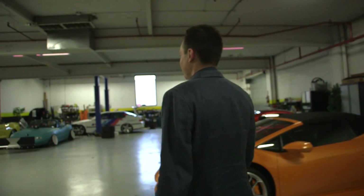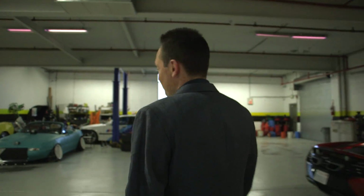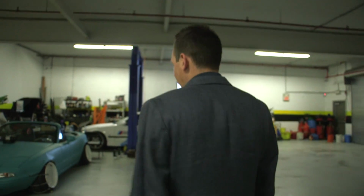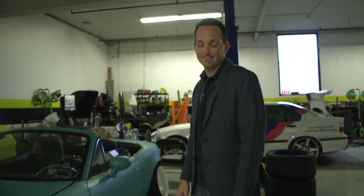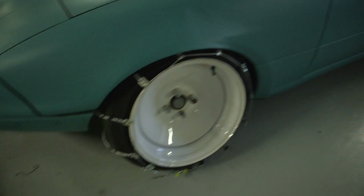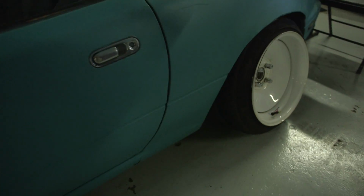That's not the purpose of this video, but from 20 feet, it looks all right. It looks like there's chains on the tires. Problem is, she put them on the front. The Miata, if you guys aren't aware, is a rear-wheel drive car.